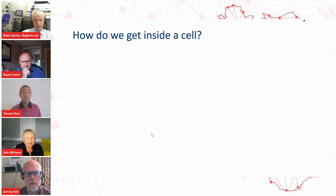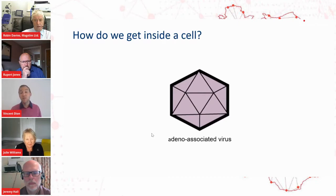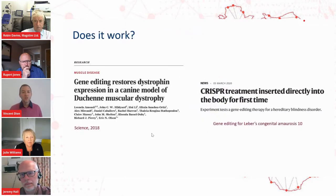How we get this inside the cell in the first place, right now, one of the most promising avenues is adeno-associated viruses. This is a virus that doesn't cause any pathologies. About 80 to 85% of us are infected by these viruses. And so what you do is you strip out what's inside all the virus parts, and then you put in your Cas9 enzyme, your guide RNA, and then you can deliver it to the cell types you want. Right now, the technology has been shown to work in dogs, for instance, for Duchenne muscular dystrophy.